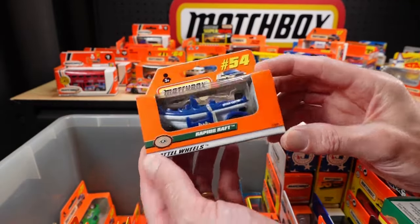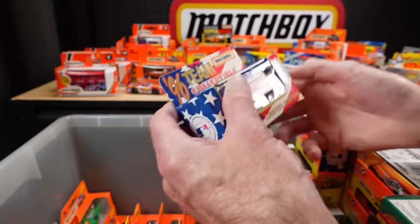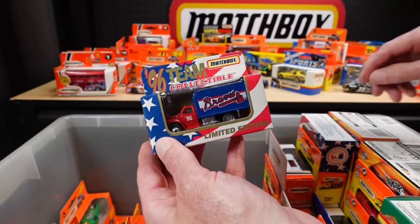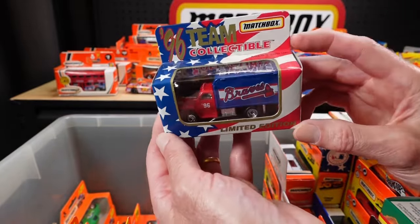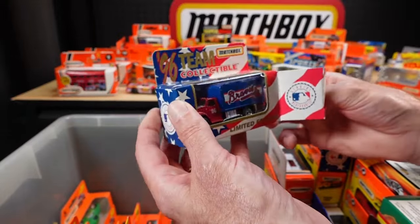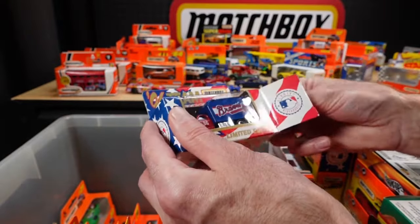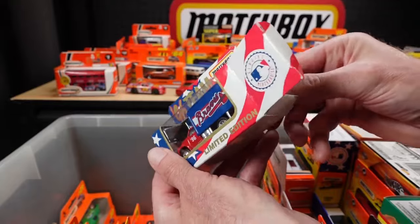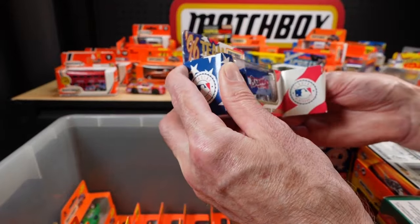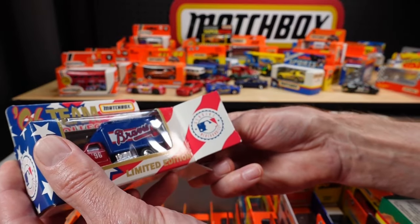Rapids Raft, bit of a rando. Yeah, I did have a couple of these. I don't know anything about this one at all. It is openable, so let's have a look. Team Collectibles is the byline, or the tag. Limited edition, it's Braves. I don't know who the Braves are. Maybe it's a gridiron team, probably. No, it's a baseball team. There you go.